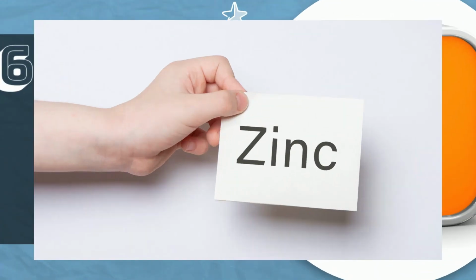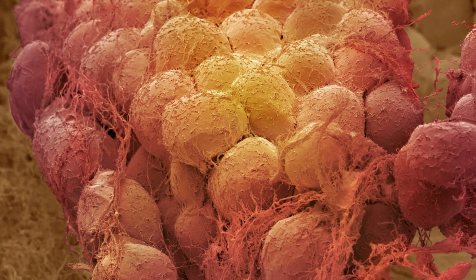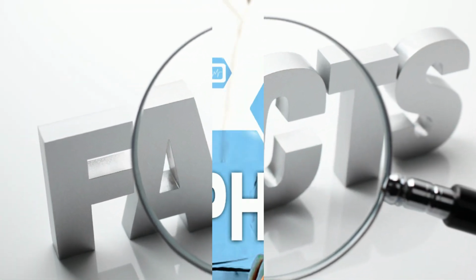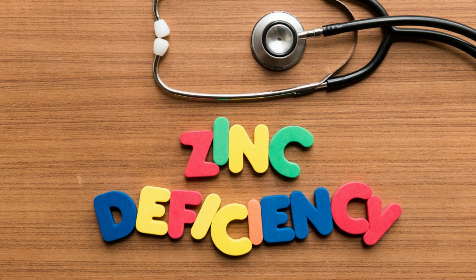Zinc. Zinc is a necessary mineral that is crucial for DNA repair and cell production. Prostate tissue has been shown to have significant levels of zinc as well. As a matter of fact, research has shown that men suffering from BPH, or symptoms of prostate cancer, had much lower zinc levels in their prostates.